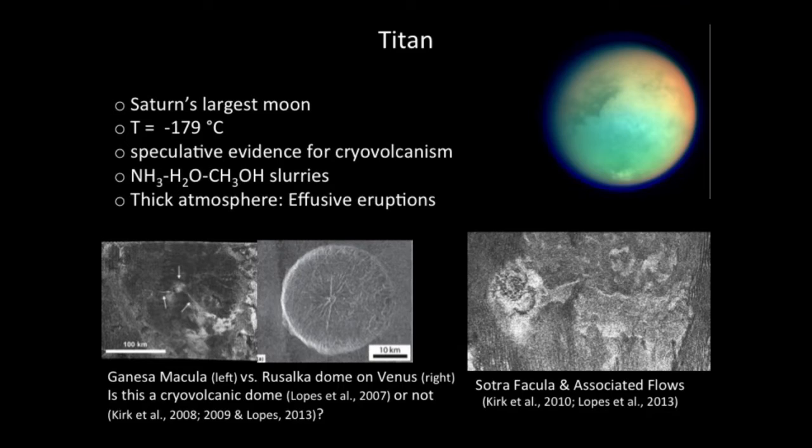If we look at the first image at the bottom to your left, there are three images. The first one to your left is Ganesa Macula. People got really excited when we first took these radar images, and thought, oh my gosh, here is an icy volcanic dome, or a cryovolcanic dome, on the surface of Titan. The reason being is that the image to the right of that is the Rusalka dome, a volcanic dome made by very viscous lavas on the surface of the planet Venus. And people thought, oh my gosh, they look just alike, and there are even arrows here on Ganesa Macula on Titan showing what we thought were cryolava flows erupting from the top of that circular feature, which we thought was a vent. And so people were very excited about that.